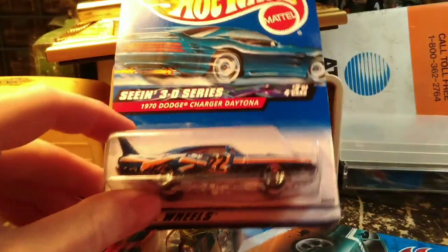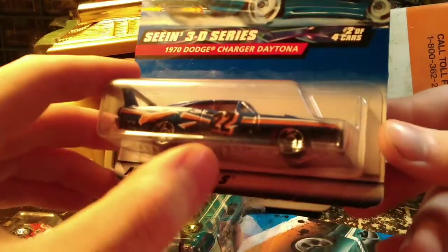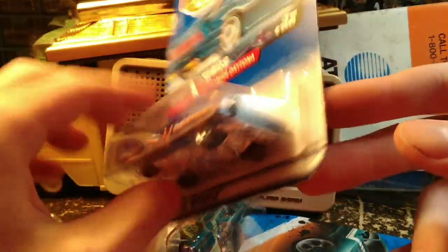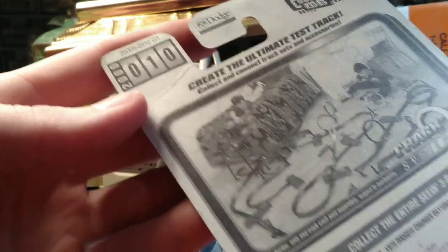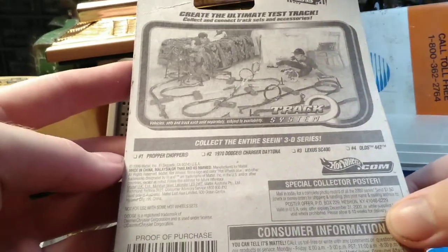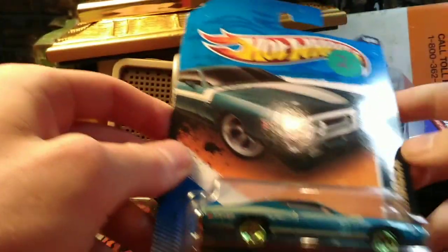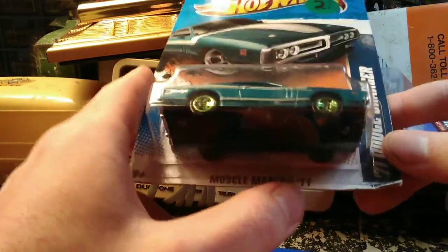If we're having a plastic base, this car feels pretty heavy. Excuse me, I'm sorry. It says number 22. It's pretty cool casting here. I don't think they make this casting anymore. This is from 2000. Got the Track System advertisement on the back. The World's Coolest Car Company. I had forgotten they started putting that on their packages for a while. This is probably from 2011. What's it say? MuscleMania? Yep, 2011.